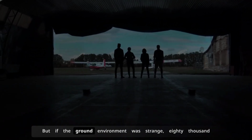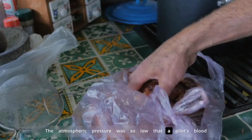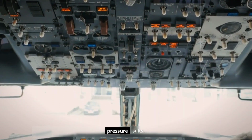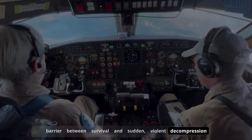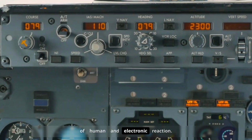But if the ground environment was strange, 80,000 feet up was lethal. The atmospheric pressure was so low that a pilot's blood would boil instantly. Inside the cockpit, crew members wore full-body David Clark pressure suits. As pilot Brian Shul recalled, that suit was the absolute barrier between survival and sudden violent decompression in the freezing void.